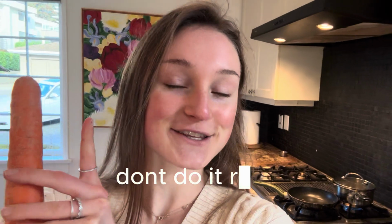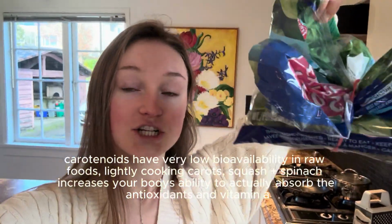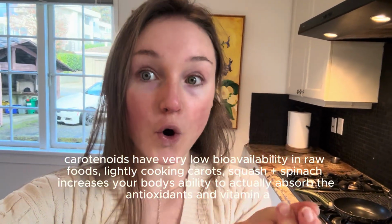And all these antioxidants. One super cool little science fact about the carotenoids in carrots is that if your carrot is raw or if your spinach is raw, the vitamin A and the carotenoids have very low bioavailability. So I'm going to steam and saute my spinach. I'm going to steam and saute my great big carrot, and that is going to dramatically increase the bioavailability of all the antioxidants in here, and specifically the vitamin A and the carotenoids.